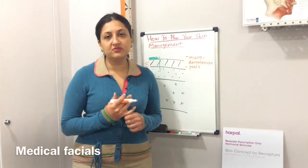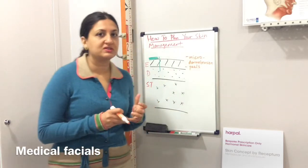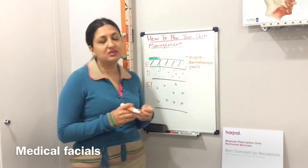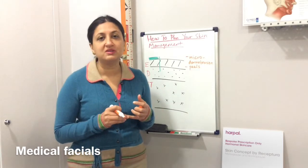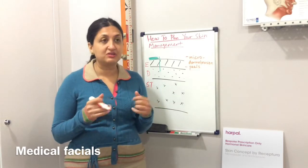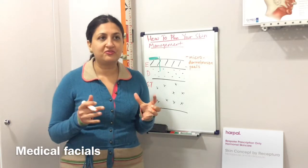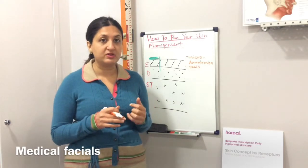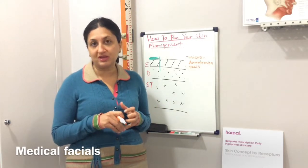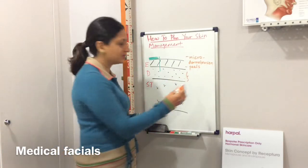The next layer of the skin for us to think about is the deep skin, which is the dermis, and this is where the facials come in, especially a really good quality medical level facial. The difference between a regular medical facial and a normal facial is frankly in the products used and the delivery mechanism of how deep it's able to reach, because the deeper the product reaches, the more it can do. So in this area, it's medifacials.